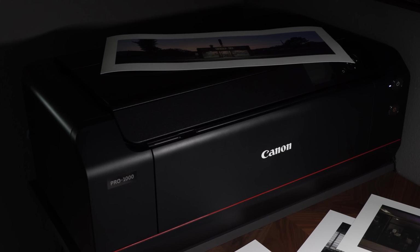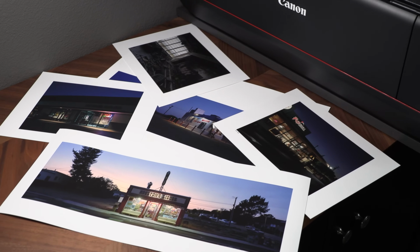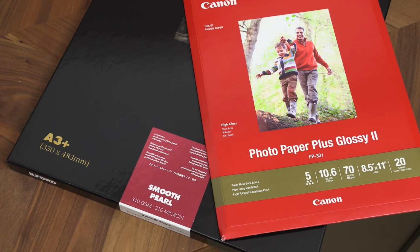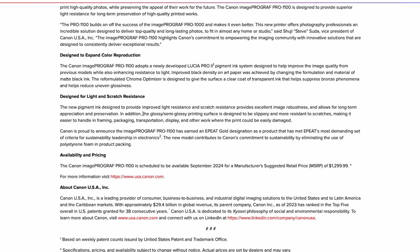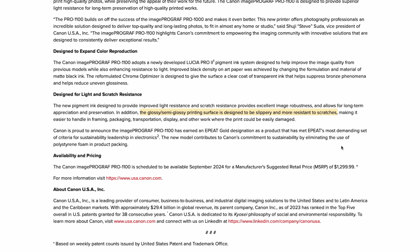So I wouldn't say any of these improvements on the 1100 are big enough to throw out your Pro-1000, but they definitely aren't just BS marketing claims. The improvements are marginal over an already fantastic printer. But I can't deny that these new matte inks are noticeably better. And keep in mind, I haven't done these side-by-side tests with glossy or luster papers, but there's far less room for improvement there anyway. Oh, and Canon claims the new inks have improved scratch resistance. Sure doesn't seem like it to me on these fiber-based papers, but judging by the original Canon press release, it seems like that claim might be more about gloss papers.